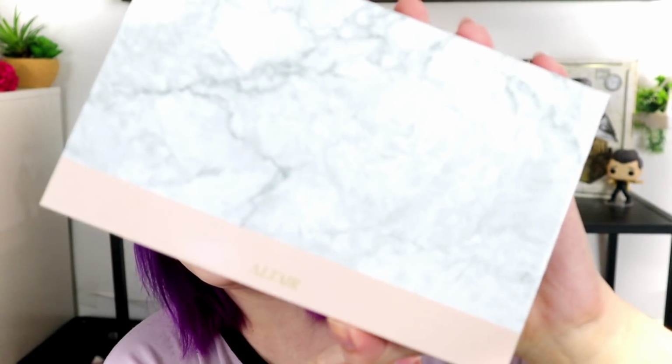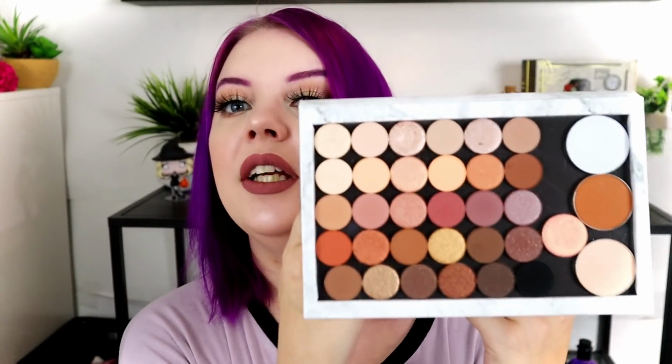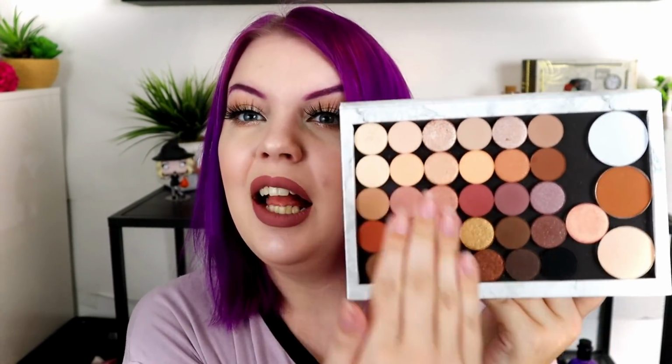Next up is these little magnetic palettes. So I have this one, a black marble one, and another one. This is a little magnetic palette from Altair. It has a mirror on top, which is very nice. I put the sticker up there, it doesn't come over there. But it's just a magnetic palette, so you can stick your palettes in here, your single shadows, your eyeshadow palettes, whatever. So this is the Bare Necessities palette by Colourpop.